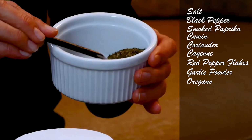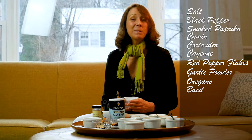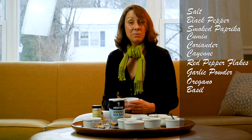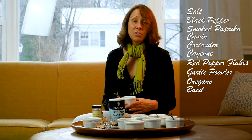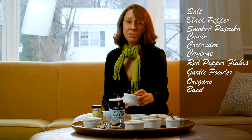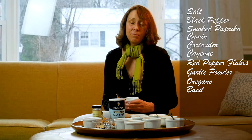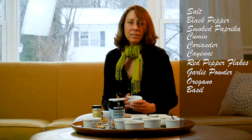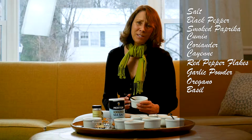I just remembered an herb I forgot to give you, but it's basil. Dried basil is really handy to have. I don't have it here, but it'll be on the list. Dried basil looks a lot like dried oregano. Dried basil is going to be used in all your Italian sauces, and it can also be used in salad dressings, and there are a multitude of things, spice rubs.